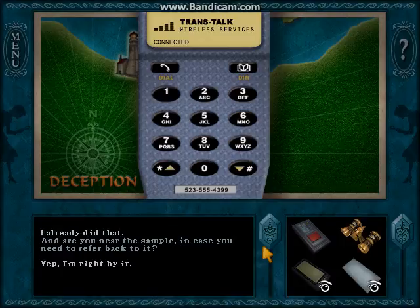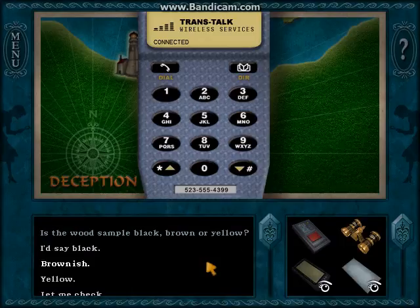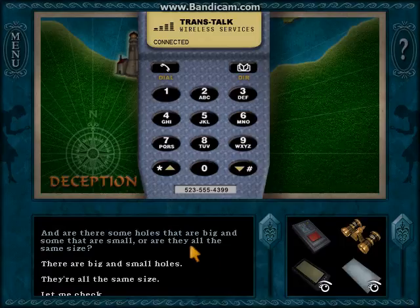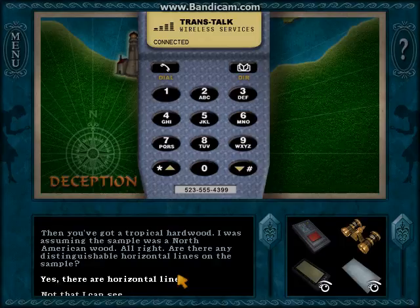I already did that. And are you near the sample in case you need to refer back to it? Yep, I'm right by it. All right, we'll get started. Where did you find this wood? It's a piece of driftwood, probably used for a crate. Is the wood sample black, brown, or yellow? Brownish. Brown or brown reddish? Brown reddish. Does the sample have many holes, just a couple, or none at all? Many. And are there some holes that are big and some that are small, or are they all the same size? They're all the same size. Okay, and the holes are really, really tiny, right? No, they're pretty sizable. Then you've got a tropical hardwood.